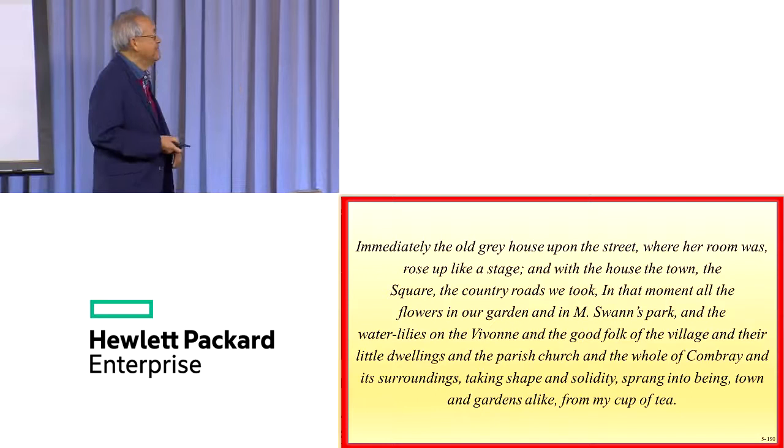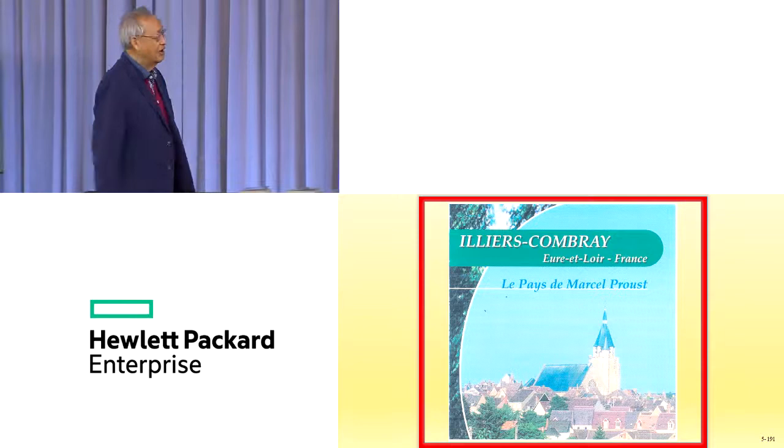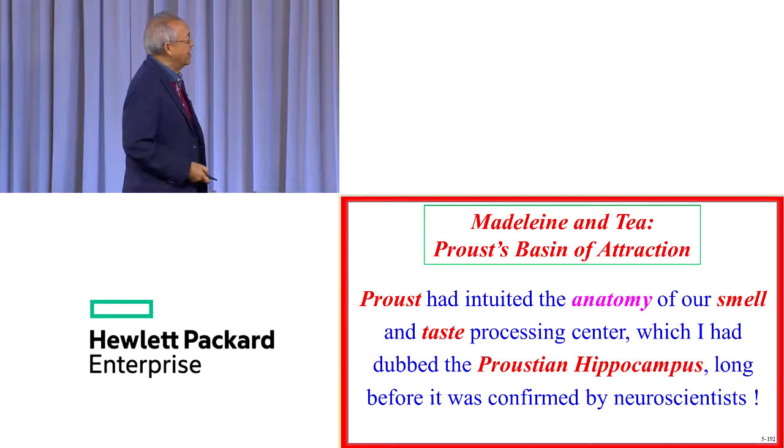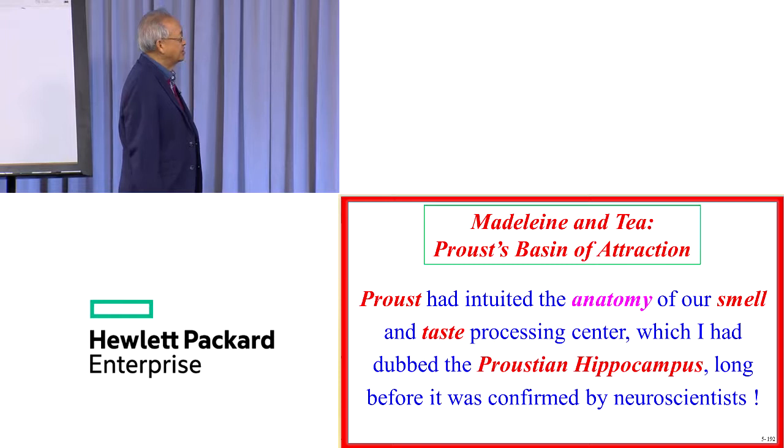So this, by the way, is the picture. This is the beautiful church that, if you go there, 2 hours from Paris, is in the original town named Illiers, and Combray is the town in the novel, okay? And Proust had intuited the anatomy, this is an important one. Proust had intuited the anatomy of our smell and taste processing center, which I now call the Proustian hippocampus, long before it was confirmed by neuroscience.